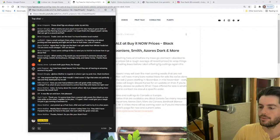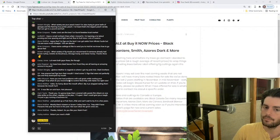Doctor said, has anyone had figs burn in their mouth? I tried some Trader Joe's figs that were not perfectly ripe, and they destroyed my mouth. Wow. Yeah, I've never had that. That's very strange, and they shouldn't have sap on them. The sap is what would burn your mouth, but why would a dried fig have sap on it? I wonder. You must be very sensitive to it. There are some people just very sensitive. That's so strange. I don't know.